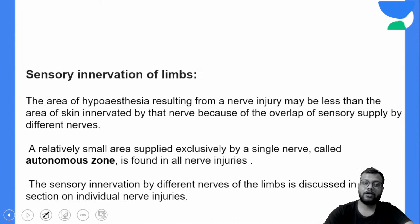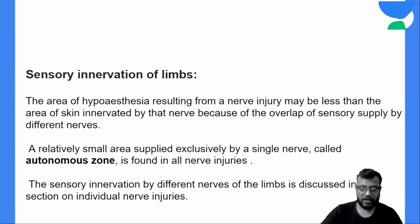About sensory innervation, keep in mind that a single muscle will be supplied by more than one sensory nerve. But there are some special small areas which are solely dependent on an individual nerve for the sensation of that part, and that is called the autonomous zone.